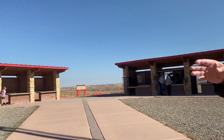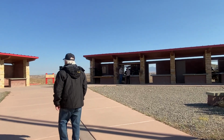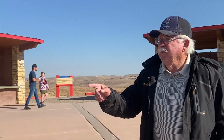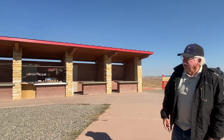So this is kind of the off season. There are these vendor booths. There's probably about 60 vendor booths. Let's go over to one of these. 56 vendor booths. During prime time, these are filled with people selling Native American blankets.